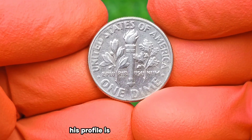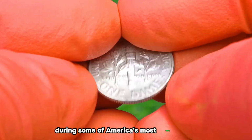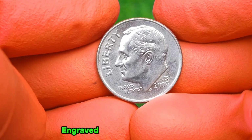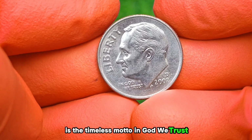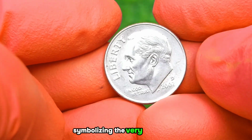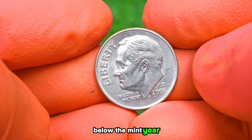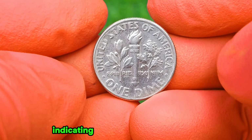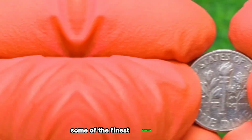His profile is carved with precision, embodying his leadership during some of America's most trying times, including the Great Depression and World War II. Engraved boldly to the left of his chin is the timeless motto, "In God We Trust," while the word Liberty arcs around his image, symbolizing the very foundation upon which the United States was built. Below, the mint year 2002 is stamped with the accompanying D mint mark, indicating it was struck at the Denver Mint, a facility known for producing some of the finest American coins.